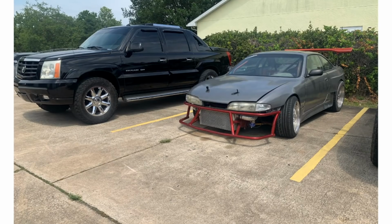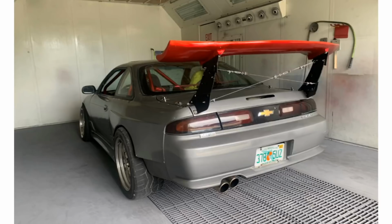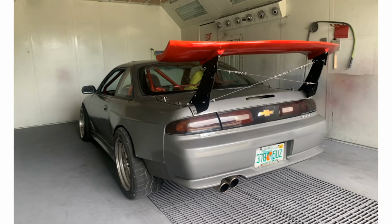S14 drift missile. Look at this bad boy right here. Giant intercooler, blow-off valve. We got a caged front bumper, big wing. I mean, this right here is a drift missile. Why does the rear look like he's got positive camber? What the hell's going on here? Anyways, maybe it looks like it might have kissed a curb or something. My bad. This is the Chevy S14. Of course, my bad.